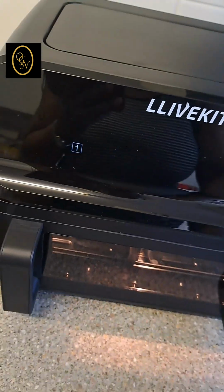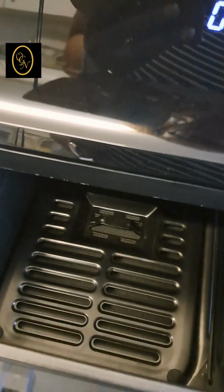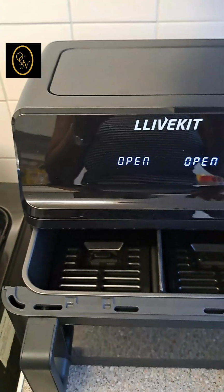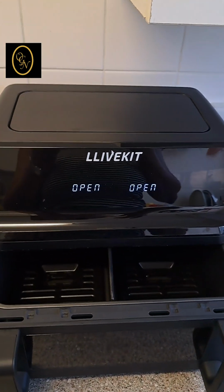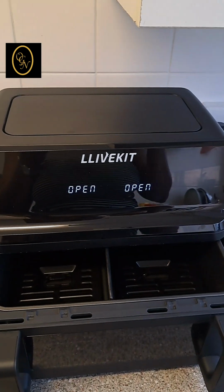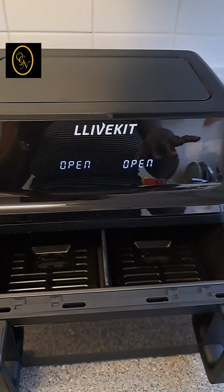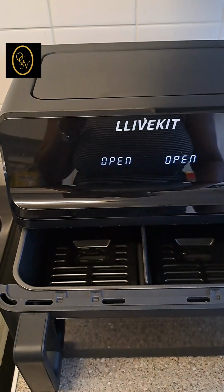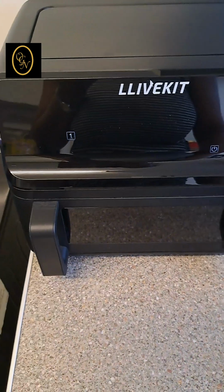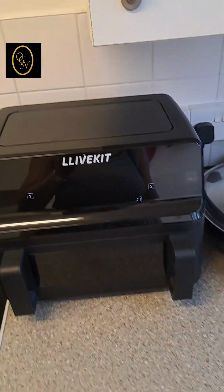So I don't know if it has a smell. I'm gonna pull this out. It does have a little smell, which is normal, when you buy these things and you cook with them, it does have a little smell. I've had some people say that theirs have a strong smell that smells all the way long distance. This one does have some smell, but it's not unbearable, it's just a whiff that I can get from it. So I'm just gonna close this back, and this is off. So I'm just switching off from the wall. And that is the air fryer.